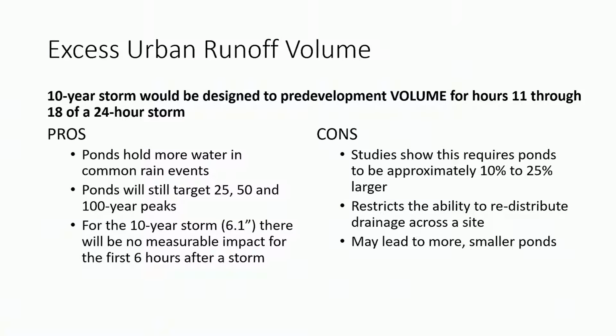So with volumetric detention, our 24-hour storm typically peaks at 12 hours. That's basically the assumption we're making. So for an hour before that real peak and then 6 hours afterwards, our goal would be that there'd be no measurable impact from the 10-year storm. And so as it is today, we can begin enforcing this. And so for the first 6 hours after a storm, a 6-inch rain, there would be no change to the amount of water leaving the site. So by designing for volume, you're automatically lowering the peak, typically even below pre-development.